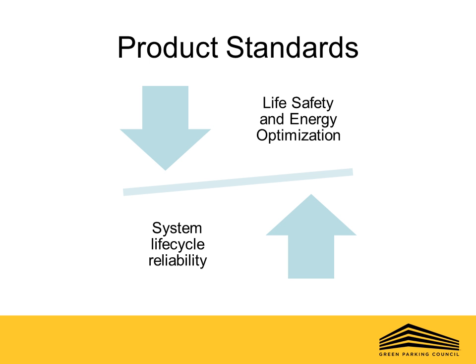So the task force had a strong constituency from the OSHA standpoint, so the health and safety of both the patrons of the garage as well as the employees, workers that might be in the garage for an extended period of time. And the goal is to balance the life safety and energy optimization and system life cycle reliability. So to achieve that balance was the goal and is certainly well within the purview of systems that are available today.